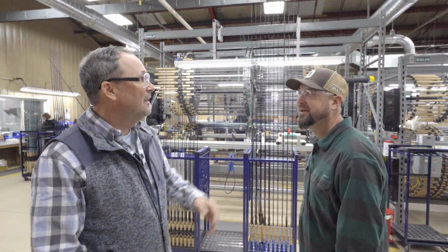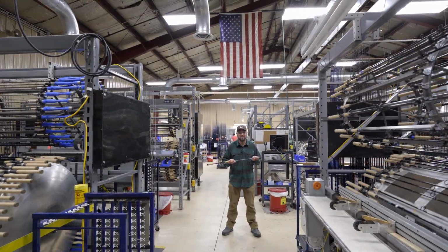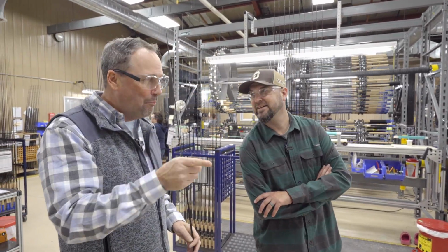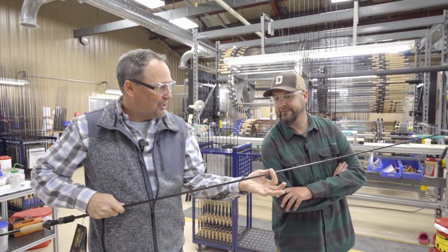So here you go, man. Largest in the U.S. Here we are. So these rods have been wound now, right? Yeah. And they're all ready to go. The guides have been taken home, put on, and they come back here. But the fact they're not finished yet, we can still move them just a little bit.